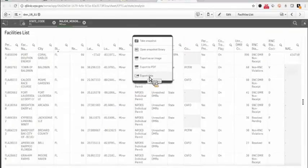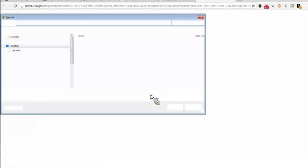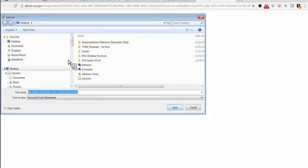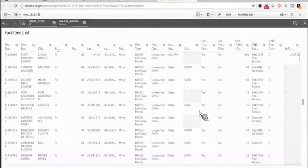which has all of the facilities broken down. We have various columns here. There are too many to fit on this page, but all you have to do is right-click, export data, download your data file, and that will pump out an Excel spreadsheet with all of the data that we have included in the dashboard.